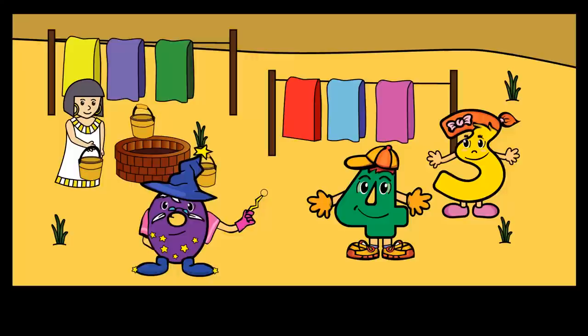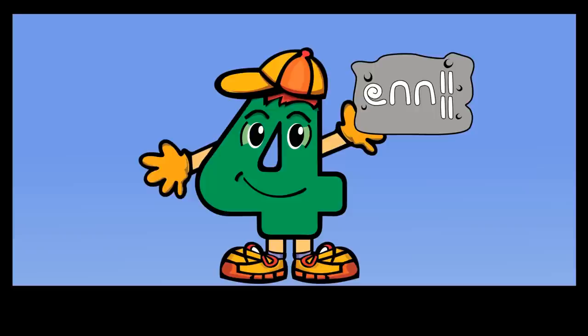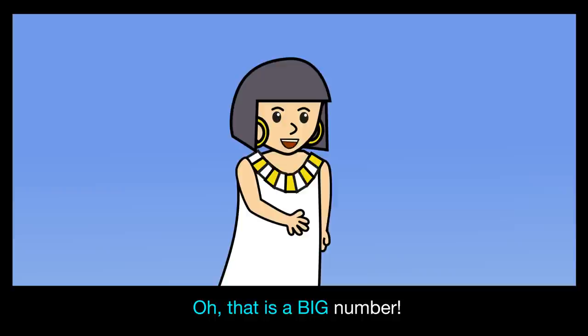We are now in ancient Egypt, and that is my friend Issy. She will tell you more about how the Egyptians write and use numbers. Welcome to Egypt. Thank you, Issy. We found some numbers on these stones back home. Sir Zero says these are ancient Egyptian numbers. Can you tell us more about them? Oh, that is a big number.